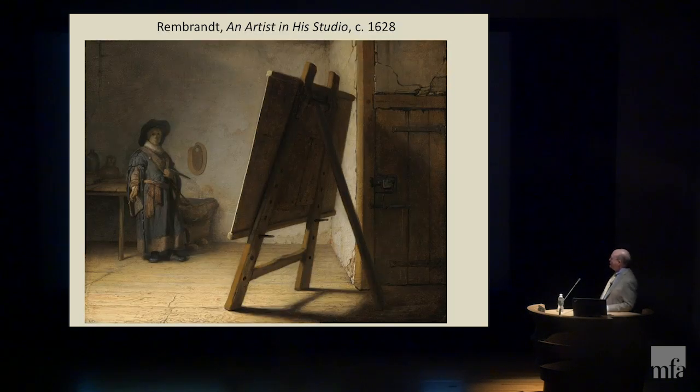And if you go up into the galleries upstairs, the galleries that have to do with the Dutch Republic from the 17th century, you'll see this remarkable painting by Rembrandt, which I've really used as the poster child of this whole lecture series, An Artist in His Studio. Now, if you know the painting, you'll know that it's actually quite small. It's a very small painting. But when you see it on the screen like this, you would never guess that, because it has a sense of what we could call monumentality. It has an incredible presence.